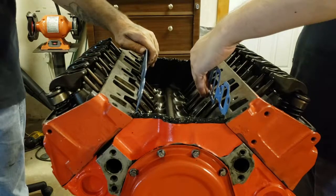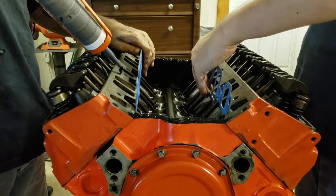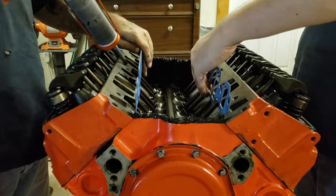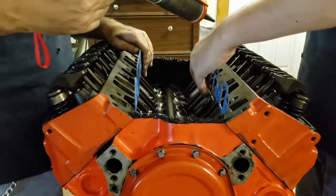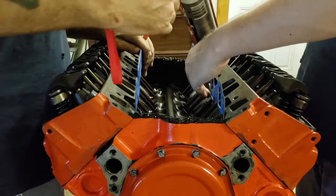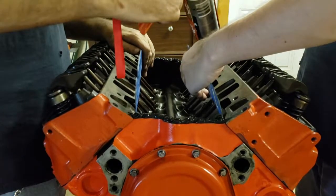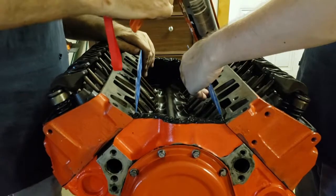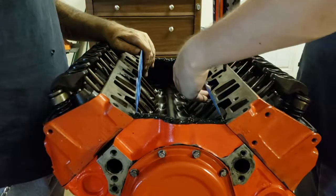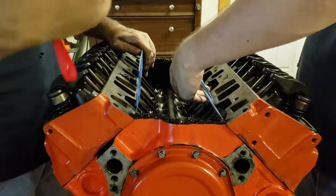Now, we have two flat surfaces right here. These help. Just not even a bead. You just want a little smudge, like if you were in kindergarten and gluing something on a piece of paper with a glue stick. You just want a little smudge, just like so. There we go. Glue stick style. All right.